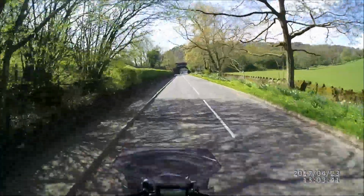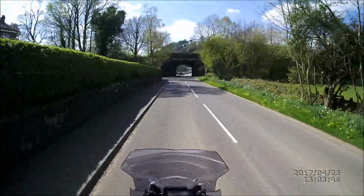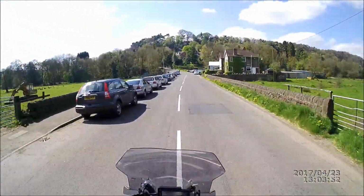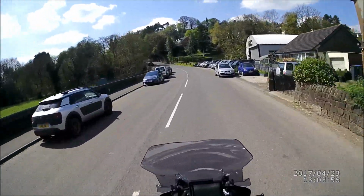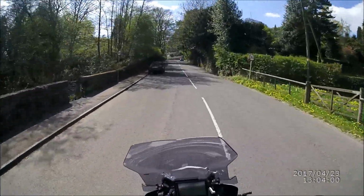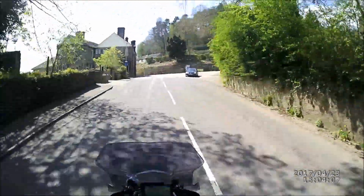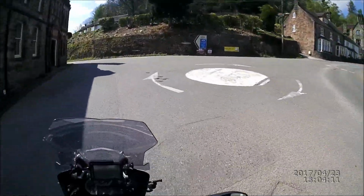Noticing now a lot of vehicles parked towards the near side. Local knowledge is it's a very, very popular little steam railway here, so there may be movement of vehicles in and out. So I'm just going to stay away from the pedestrian on the near side. It's quite safe, there's nothing coming the other way, and I'm going to turn left, sorry, my apologies, I'm going to turn right at the roundabout. No need to indicate at this particular time because there's nobody to benefit from any sort of indication.